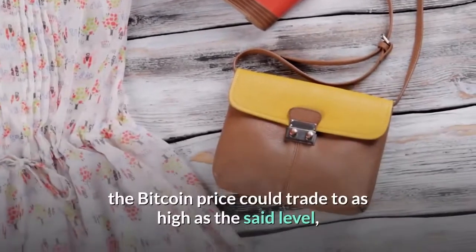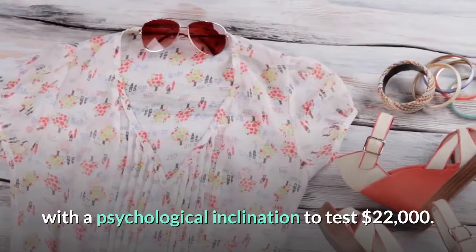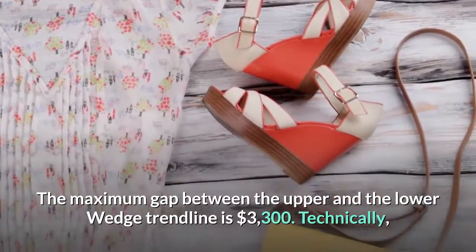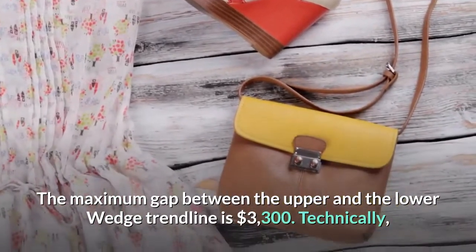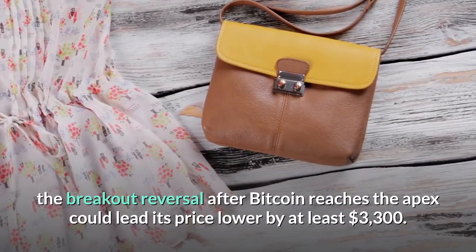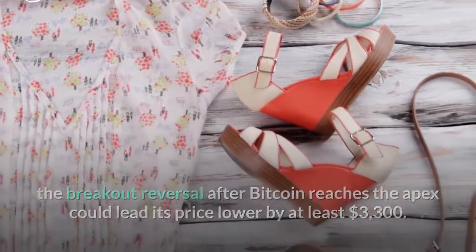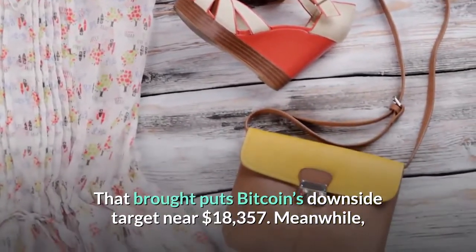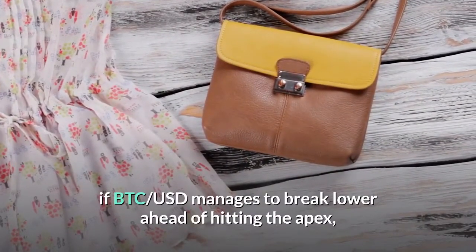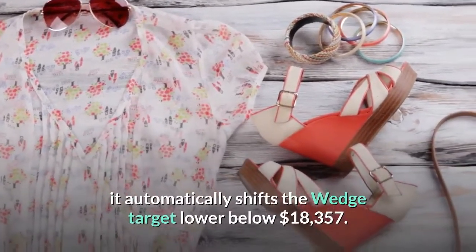$21,594. That said, the Bitcoin price could trade to as high as the said level, with a psychological inclination to test $22,000. The maximum gap between the upper and the lower wedge trendline is $3,300. Technically, the breakout reversal after Bitcoin reaches the apex could lead its price lower by at least $3,300. That puts Bitcoin's downside target near $18,357.